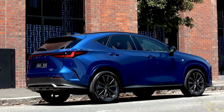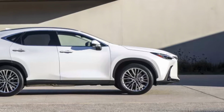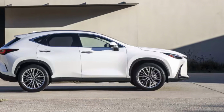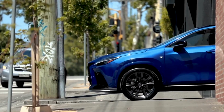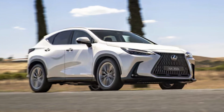The boot holds 520 litres of stuff, which is 45 litres more than the previous model. This is partly due to the absence of a spare wheel, with all NX variants now rolling on run-flat tyres. If you lift the boot floor you'll find a baby bath-sized tub that provides additional storage space for things like tools or picnic gear. I would prefer to see a spare wheel under the boot floor.